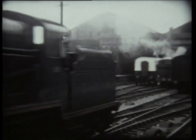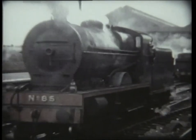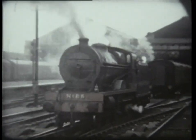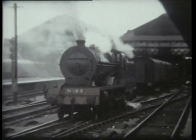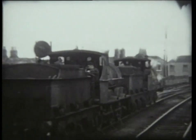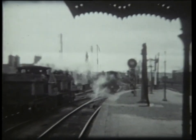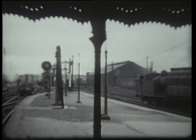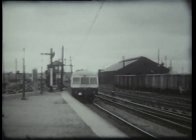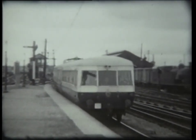Compound number 85 Merlin, which we saw on a rail tour at the reopened Great Victoria Street station in Belfast, is here backing onto a Belfast train at Amiens Street. Two CIE J15 060s pass through on the lines leading from Westland Row Station. And a GNR articulated rail car arrives on a service from Howth.